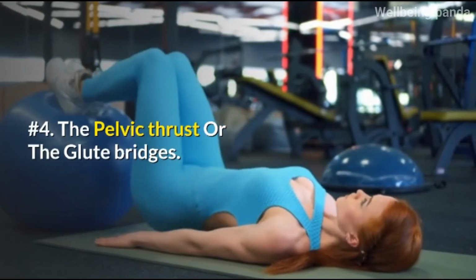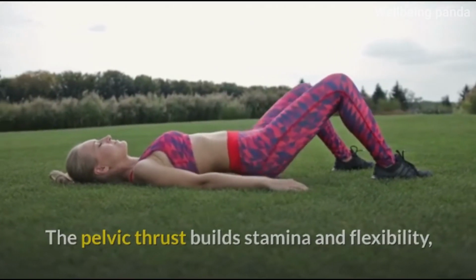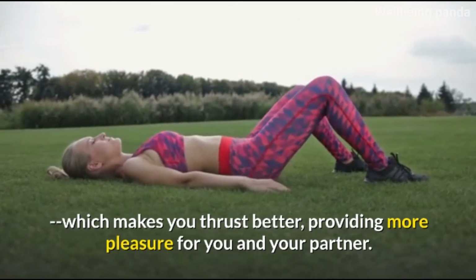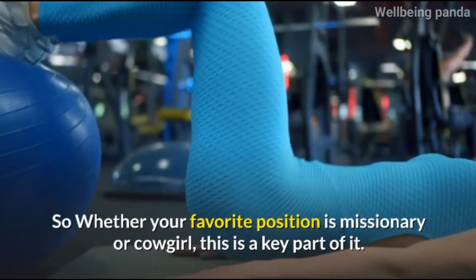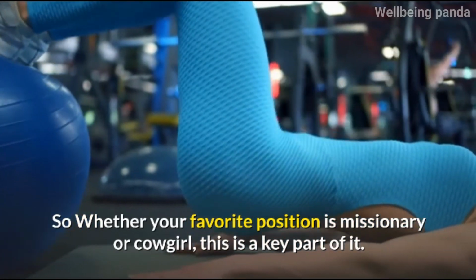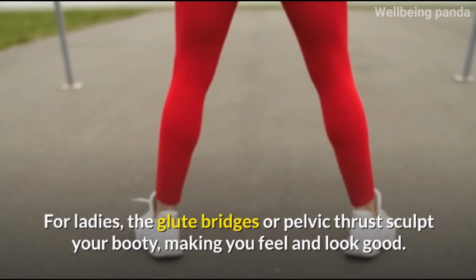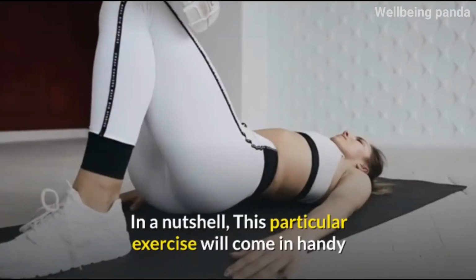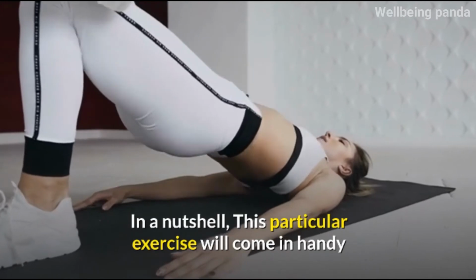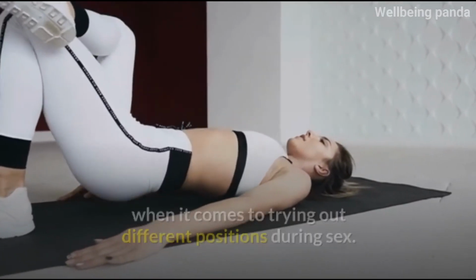Number 4. The pelvic thrust or the glute bridges. The pelvic thrust builds stamina and flexibility, which makes you thrust better, providing more pleasure for you and your partner. So whether your favorite position is missionary or cowgirl, this is a key part of it. For ladies, the glute bridges or pelvic thrust sculpt your booty, making you feel and look good. In a nutshell, this particular exercise will come in handy when it comes to trying out different positions during sex.